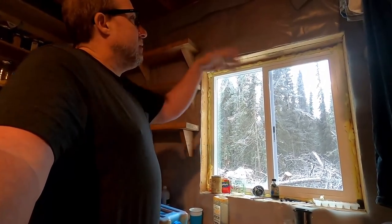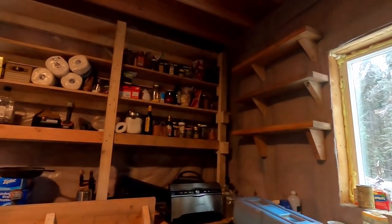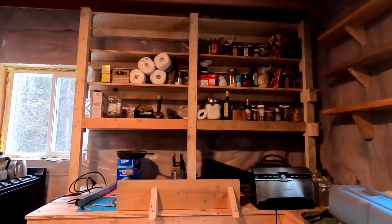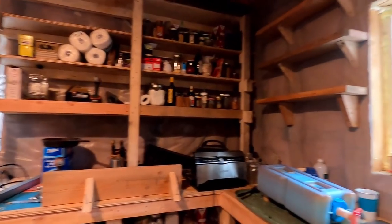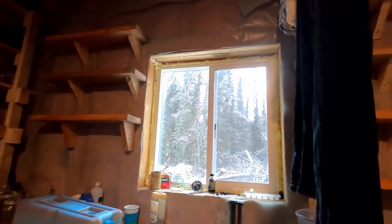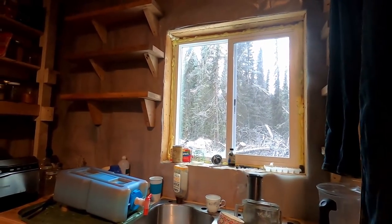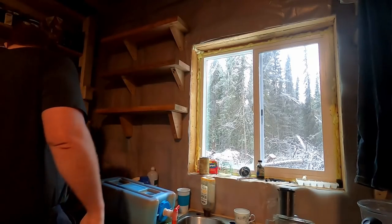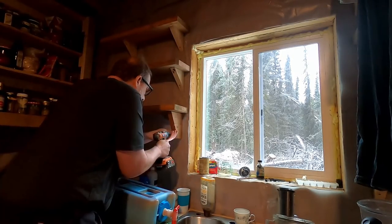Today we're going to attempt to get the rest of the counter, the rest of the shelving done. We got this done yesterday. I'm pretty happy with how it turned out. So we have a bunch more storage now, and we're going to carry this over all the way to the edge of the other ones. Yeah, and we're going to have the same type of look. Very rustic look. Very rustic. Which I love.